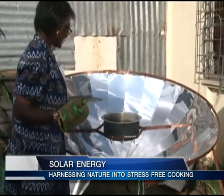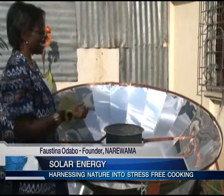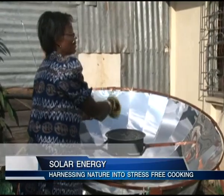So here you can roast. You see, we have already boiled our water. Here you can even roast. I can even put water here. After it has started boiling, I can come with my cooking stick and cook ugali.